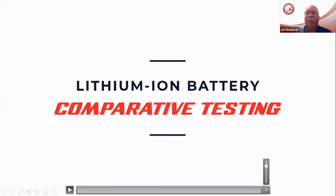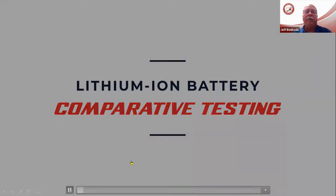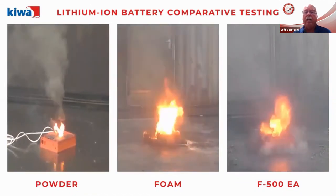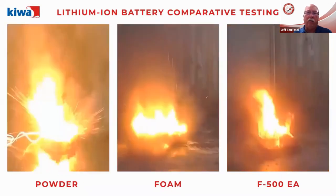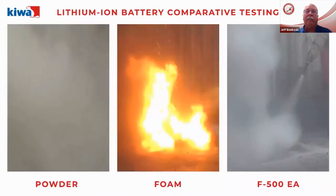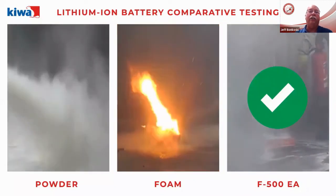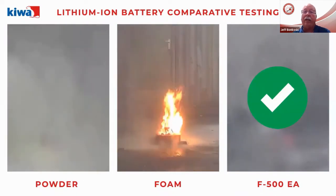So when we look at some comparative testing that's been done, this comparative testing was done on behalf of HCT Europe, Johnson Controls, and Kiwa Labs, and it was testing powders, foams, and F500 encapsulator agent. And when I show this video, I often ask, when we look at fire codes in all of our buildings, our high rises, our commercial buildings, our stores, what is the type of extinguisher that's required by fire code? It's a powder. It's an ABC. Okay. So while the use and the storage and on the shelves and every place of these lithium-ion batteries continues to grow, our fire codes aren't changing with the hazards that we are dealing with.